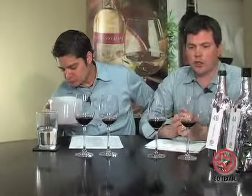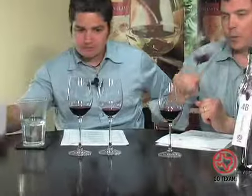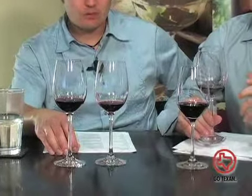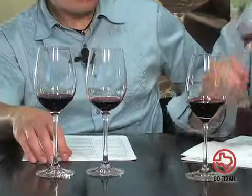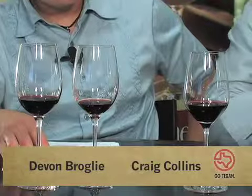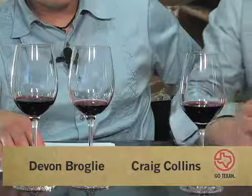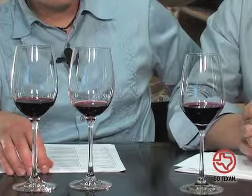Confirming that earth and minerality as well, almost a dried dirt road minerality. Well integrated oak here. I get a medium plus tannin. It's a well integrated wood and fruit tannin. Medium acid and medium plus alcohol.